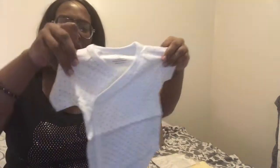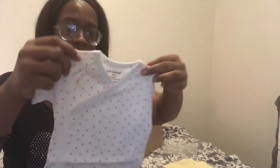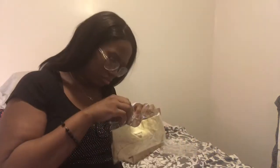These are actually one of the first items that baby Poppy got. They're also kimonos. Just a little simple. So simple. This one's purple polka dotted. This one has hearts on it. Super cute. No, we never opened this one. Okay, that's why that did that. But it's yellow.